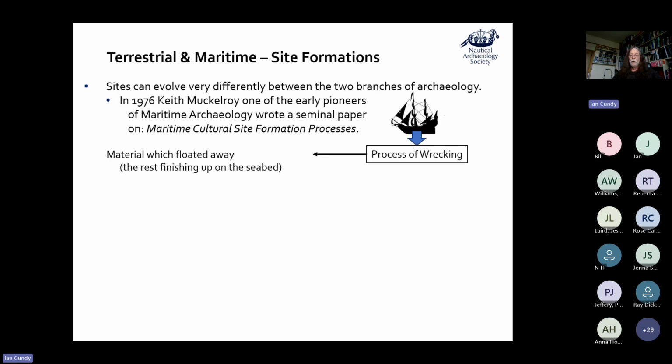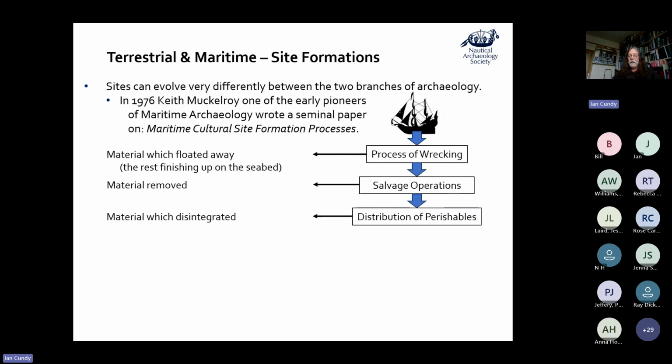Eventually, the rest of it will finish up on the seabed somewhere in and around the area where the incident happened. If there's anything worth having back off the site, there might be some salvage operations, which means material is removed from the site straight away. And then over time, anything that's delicate and perishable is likely to disintegrate, float away, and start to deteriorate. So all sorts of things can happen even once it's on the seabed.